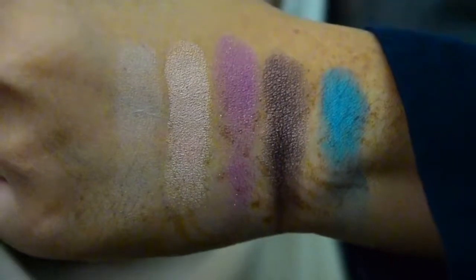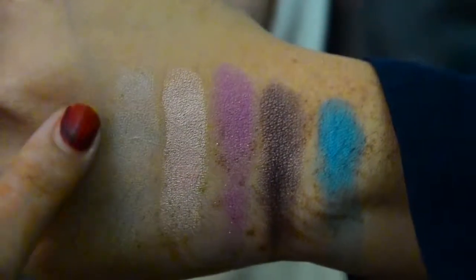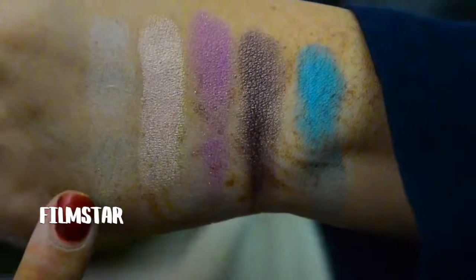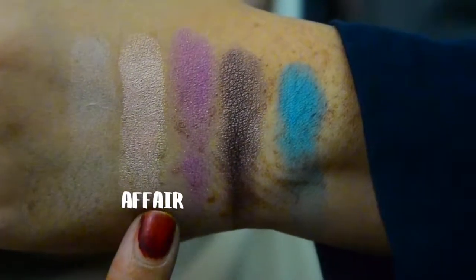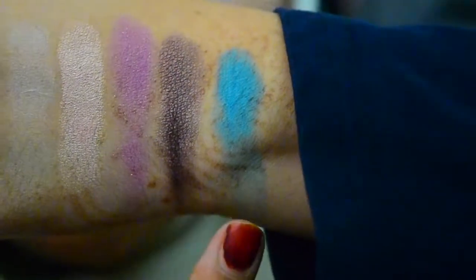Now we'll move on to the swatches. The only one that is not pigmented would be Film Star. It's like a matte white and this was with two swatches while the rest were just one swatch. We have Film Star, Affair, Past Romance, Man with a Plan, and Ladylike.